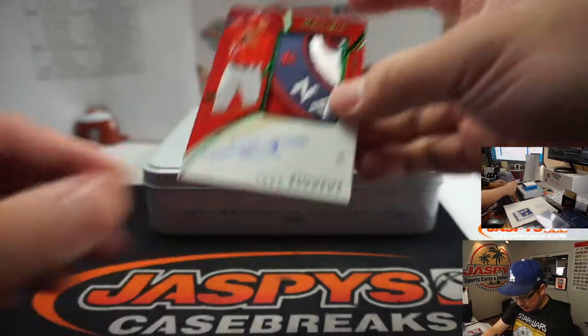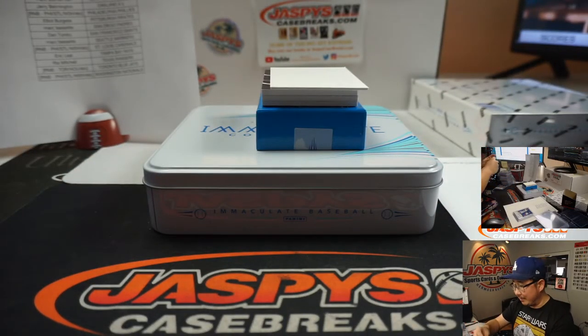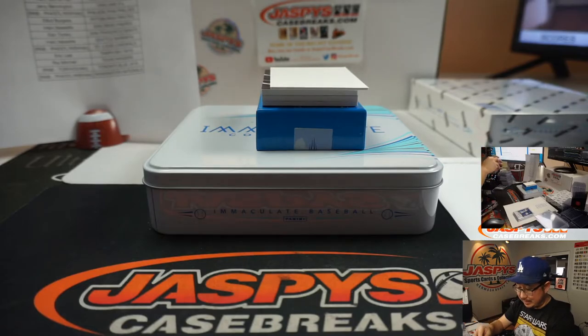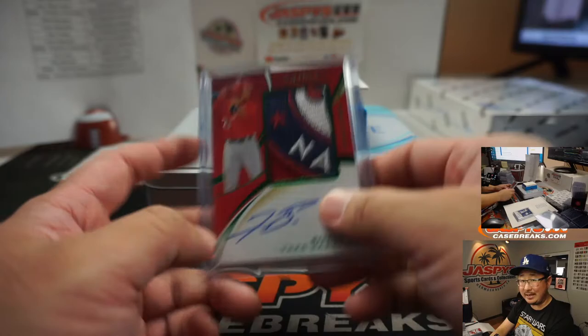Trea Barea, 2 out of 5. Piece of the Nationals patch right there, and on-card autograph. Then that's a number block team, too. Nobody wanted the Nats. Nationals, 2. Jay Tinney. There you go, Jay.